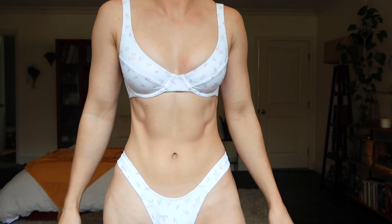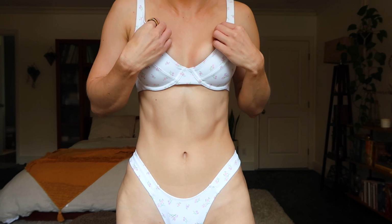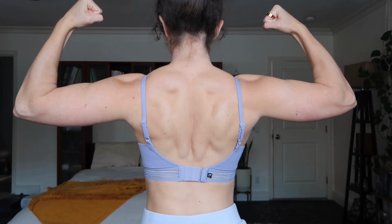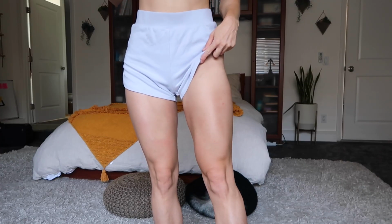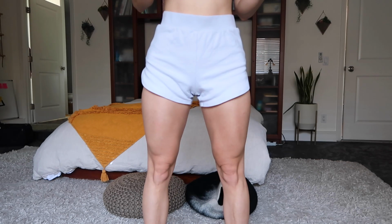I ended with a lot more ab definition than I thought I'd end this process with. I did figure I'd gain at least 1 to 2 pounds of fat during this process, but apparently I didn't, so my core is still lean, which is pretty cool. I'm also pretty happy with my back definition as well. I think upping my pull-up game made a little difference here. And then the thing that I'm most excited about is my legs. I have never seen so much definition in my legs, so I'm pretty sure I added a good amount of muscle there.